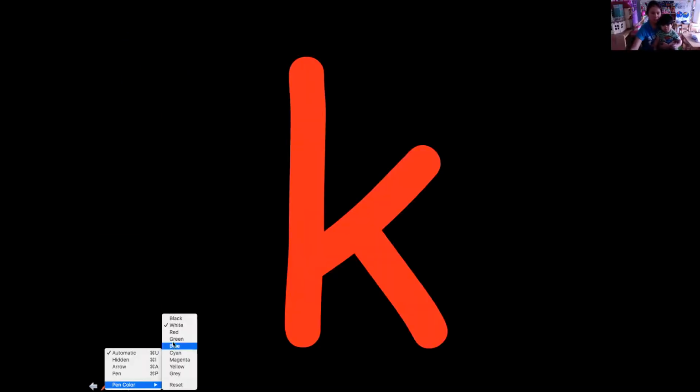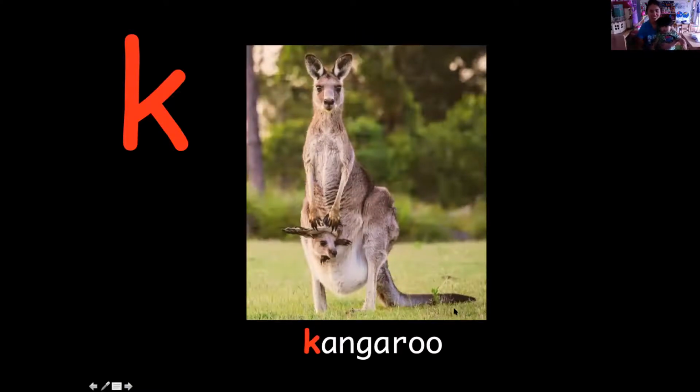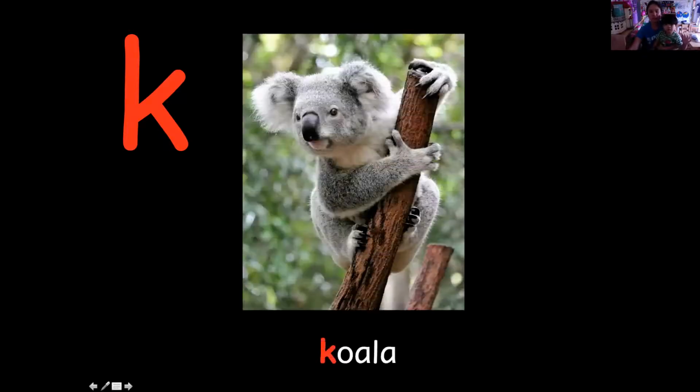Next sound. Next sound is K. Say K. K for. Wait, wait. We're going to go top to bottom. And K. K for. What's that? Kangaroo. You want to touch the kangaroo? Oh, say hi, kangaroo. And the kangaroo has a baby in her pouch. It's a joey. Can you say kangaroo? Hunter, say kangaroo.